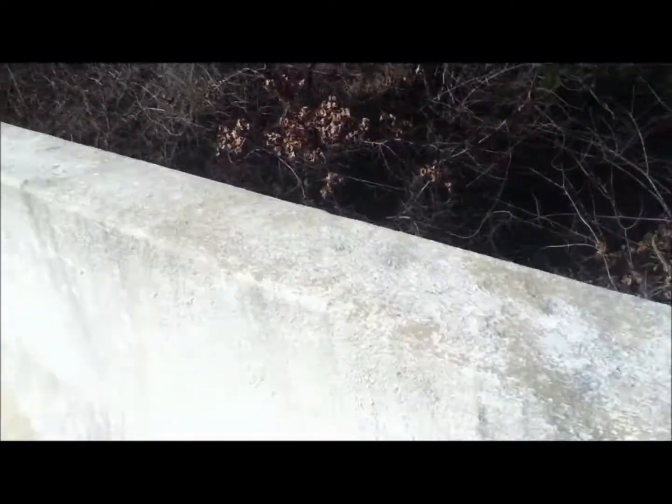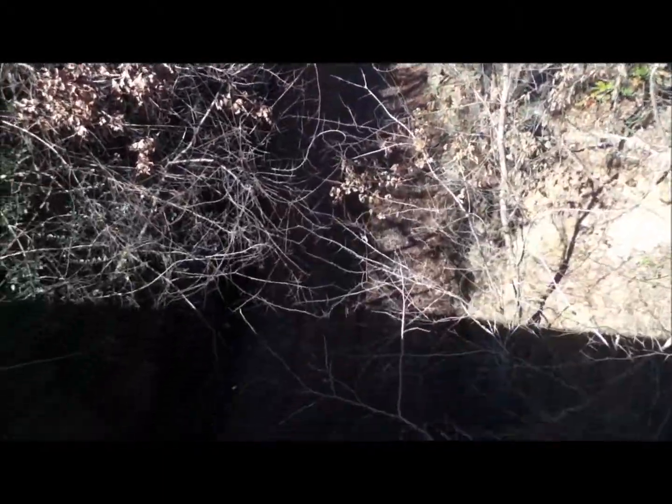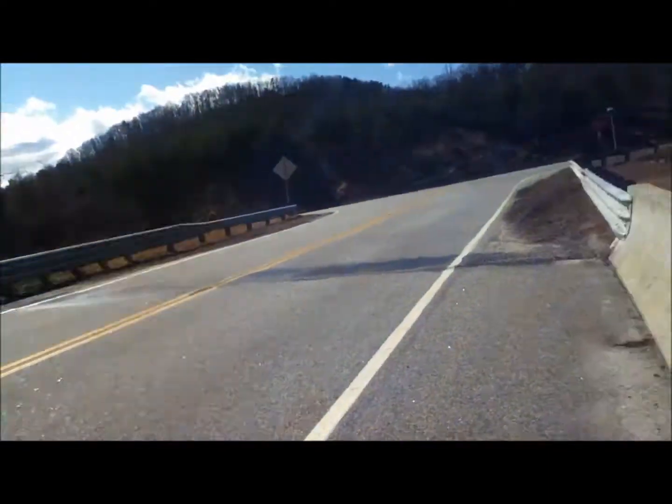Check this out, guys. This is a railroad track that goes under the bridge and through the little canyon. That is awesome. That's really, really awesome.